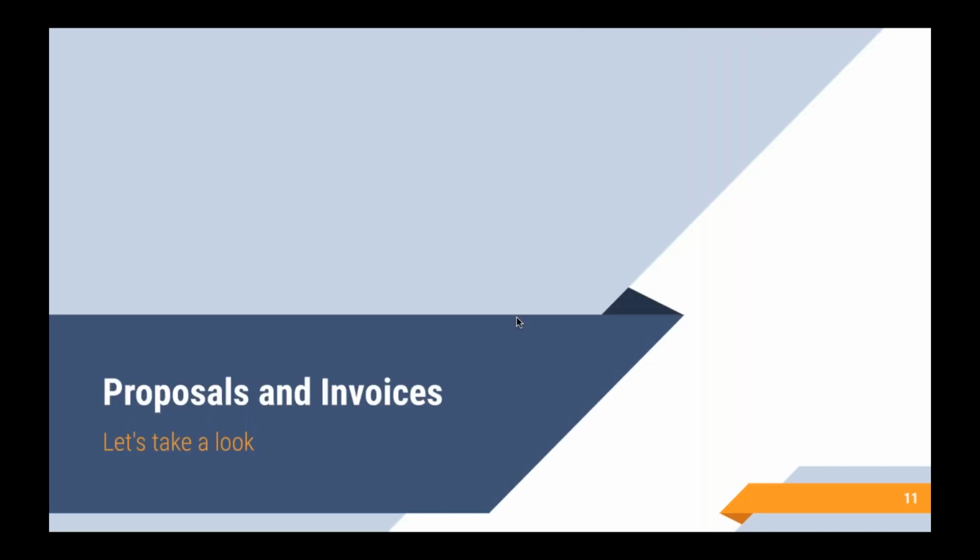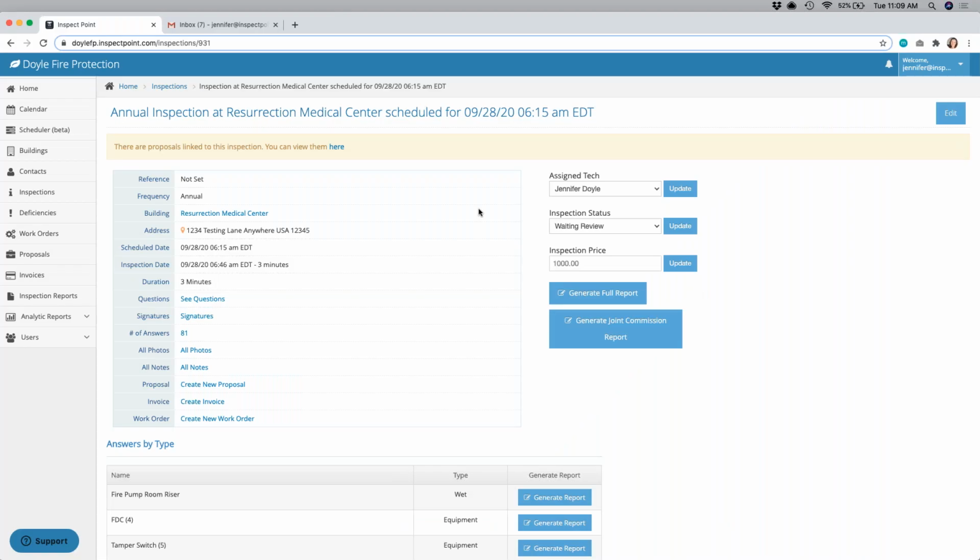So I'm going to jump back into the product. I'm going to show you that, expanding off of the inspection that we just worked with. So I'm back on this inspection detail screen for the one that we just created the inspection report for.